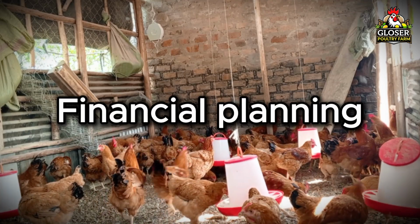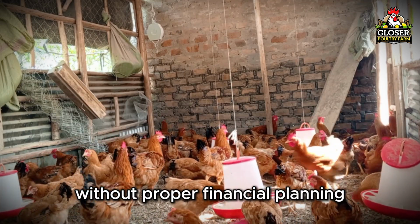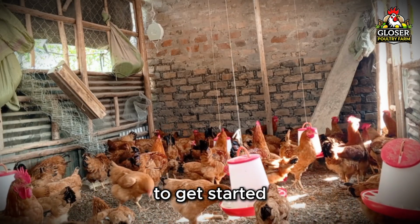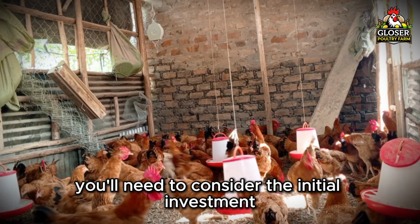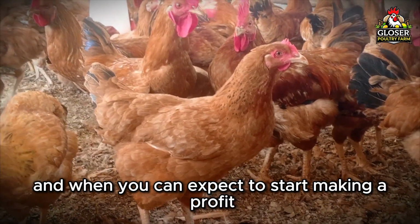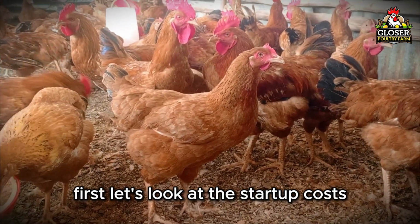Next is financial planning. Without proper financial planning, even the best run farms can fail. So it's crucial to understand the costs involved. To get started, you'll need to consider the initial investment, ongoing expenses, and when you can expect to start making a profit. First, let's look at the startup costs.